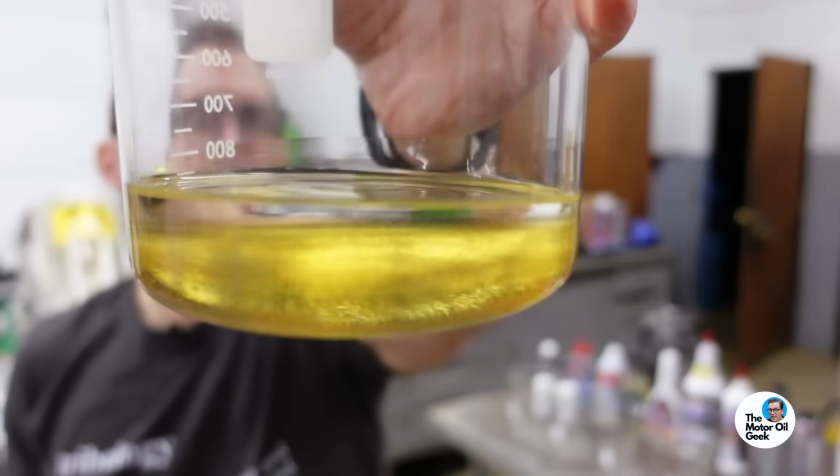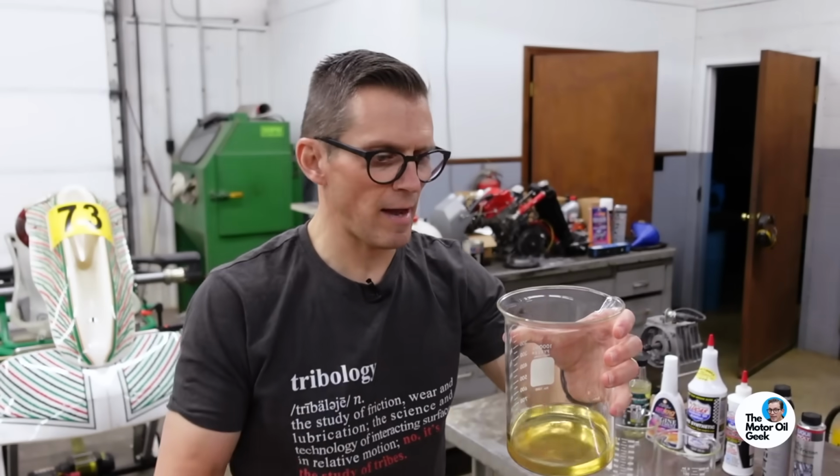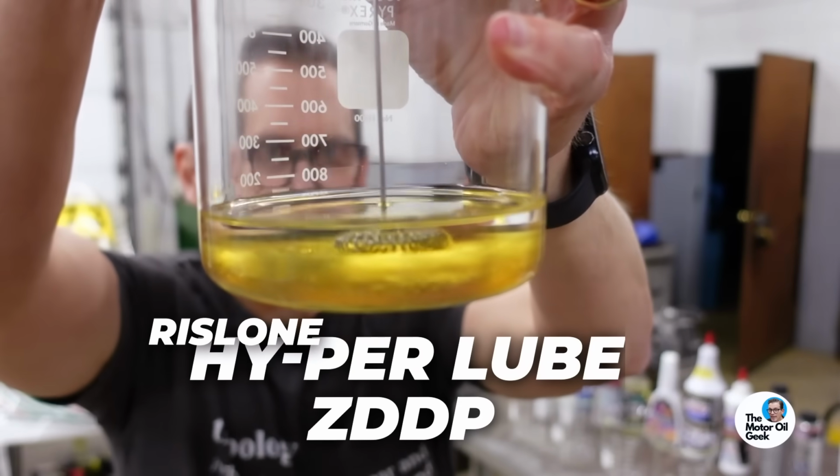See, basically two distinct layers with this one right here. Let's see how it mixes. I'll keep it right up here so we can see it as it happens.